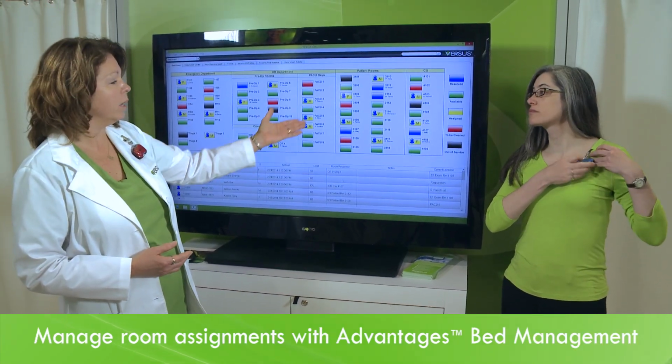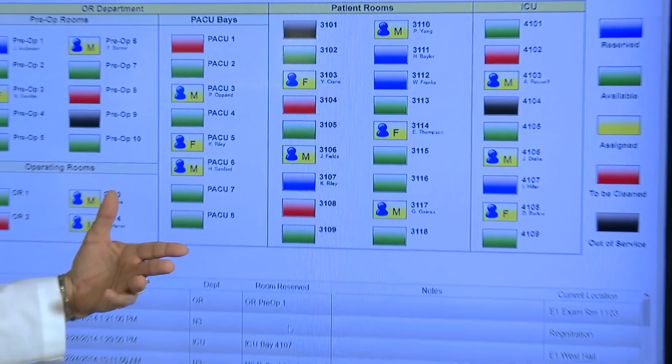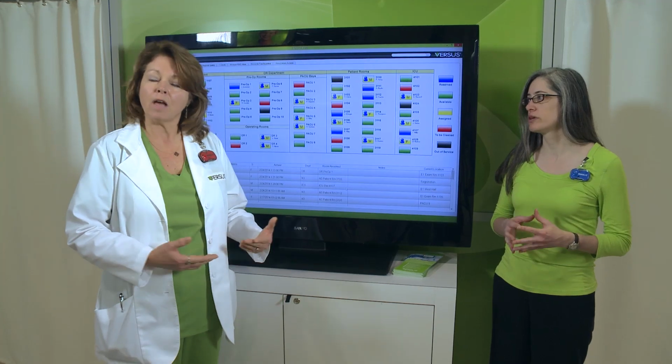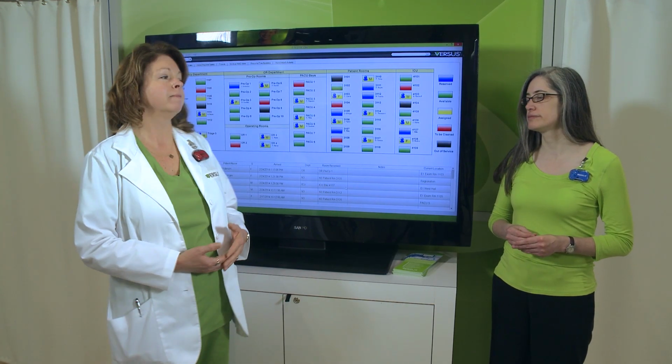I can look at our board and I see that room 3105 is green, which means that it's clean and available. With a click of the mouse, I get a drop-down menu, I click on the room, and you can see that it just turned blue, and that notifies staff that the room is now reserved, and it also has her name assigned to it. Versus automatically updates bed and room status as patients move through the system.